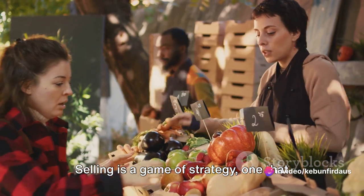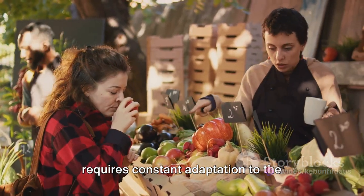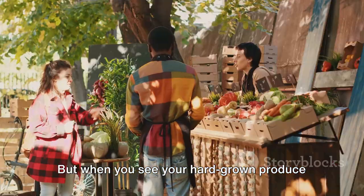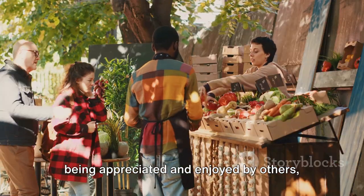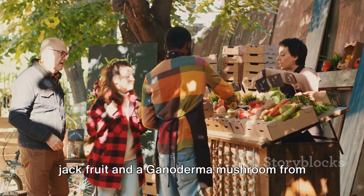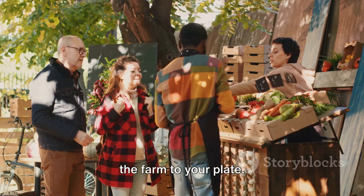Selling is a game of strategy, one that requires constant adaptation to the ever-changing market conditions. But when you see your hard-grown produce being appreciated and enjoyed by others, it's all worth it. And that, my friends, is the journey of a jackfruit and a Ganoderma mushroom, from the farm to your plate.